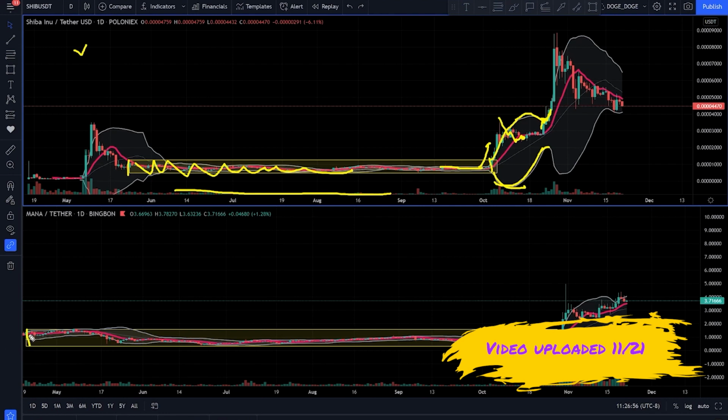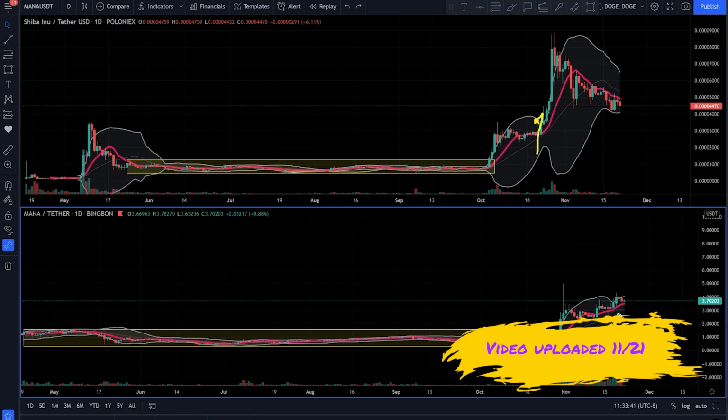Mana even took longer to consolidate. It started around April all the way until the end of October, which is about 6 months. Then the price broke out. The Bollinger Band expanded, Mana retraced, consolidated, the Bollinger Band contracted, and now Mana is in the process of beginning this second wave.